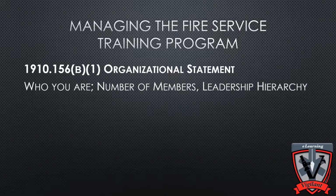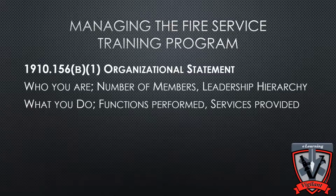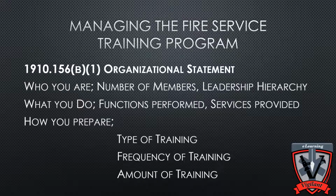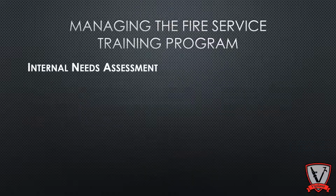The organizational statement's also going to go on and basically say who you are. So how many members do you have? What does your leadership hierarchy look like? What do you do? So what are the actual functions performed and what services are provided? Do you provide EMS? Do you provide structural firefighting? Do you provide auto extrication? Do you provide water rescue? What services does your organization provide? And how do you prepare is the other thing that they want to know. What type of training? How frequently do you train? And what is the overall amount of training that is expected of your membership?